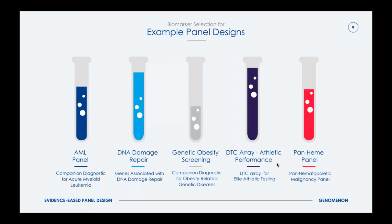And so this is an array, it's a more focused array predicated on individual polymorphisms and identifying the core evidence to support inclusion of hundreds of different SNPs on this direct-to-consumer array, and providing all of the necessary evidence to support conclusion or justification of those biomarkers being included on that panel.